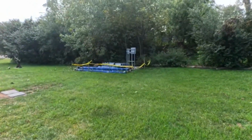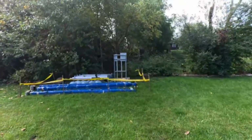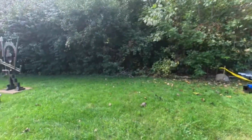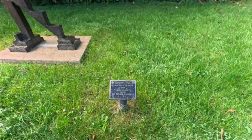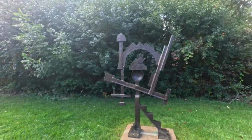That is not a piece of sculpture. I don't think it is. No, it looks like that. Yeah, they're working. That's not a piece of sculpture. That is a job site. That's funny. I thought it was a piece of sculpture. Touching Heaven, 1990. That's an interesting piece there.